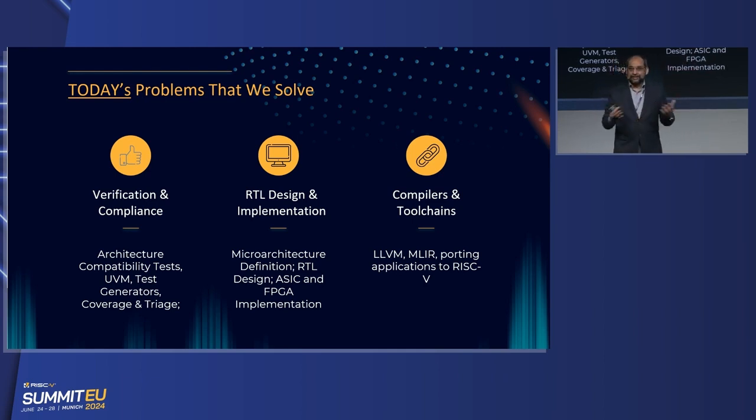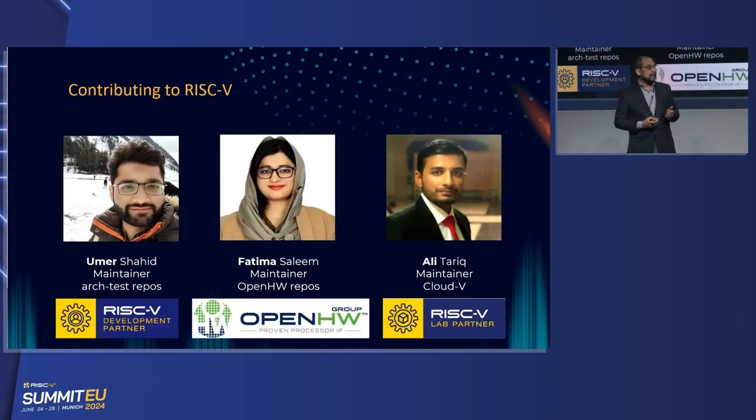The effort started as some random tasks that we pick up, but thanks to help from partners in open source, RISC-V International, Jeff, and in the open hardware community, Flo, Jean-Roch, thanks to those efforts, these projects matured, and our contributions also started to mature. Our team started to learn. Today, Umar from our team is one of the maintainers of the architecture test repositories. Fatima, sitting right here, she's one of the maintainers of the open hardware repositories, working on CVS6. And Ali, he maintains our repositories for Cloud 5.